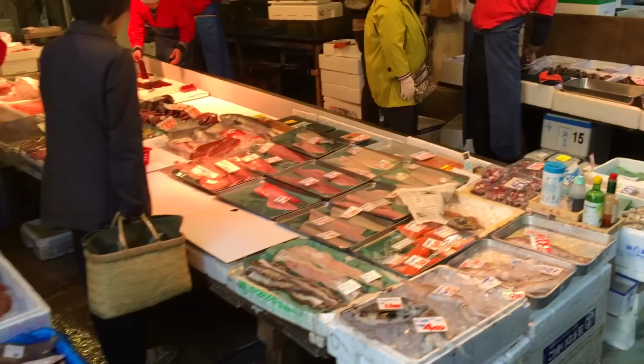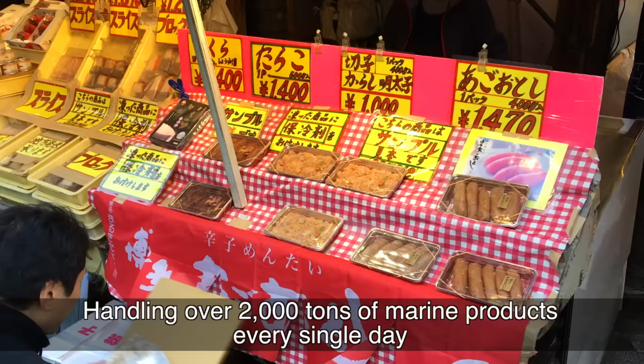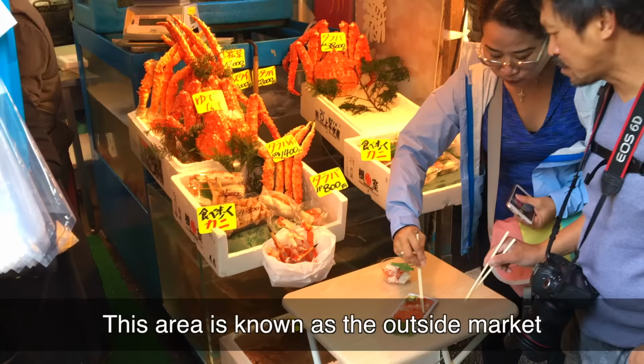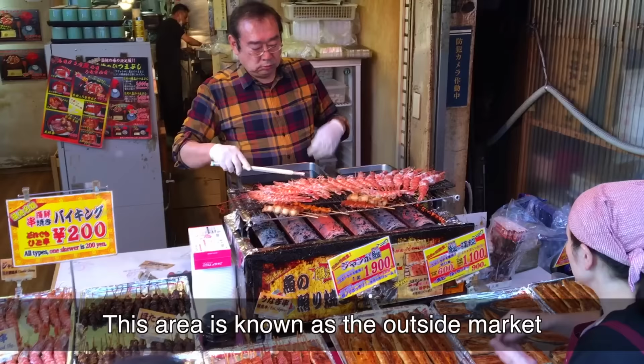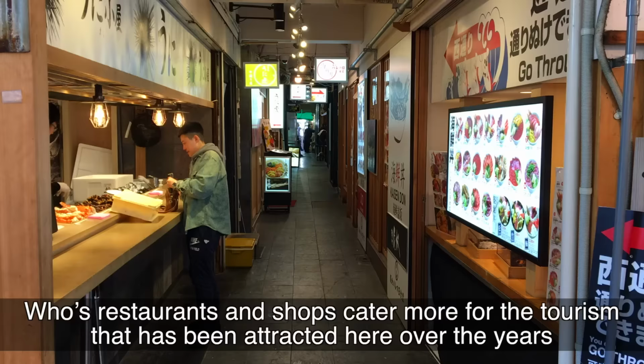The Tsukiji market is one of the largest fish markets in the world, handling over 2,000 tons of marine products every single day. This area is known as the outside market, whose restaurants and shops cater more for the tourism that has been attracted here over the years.